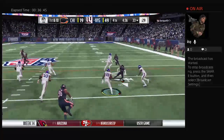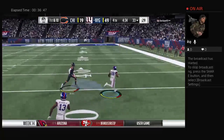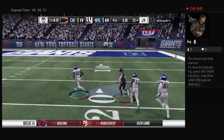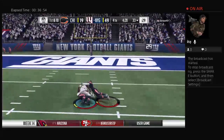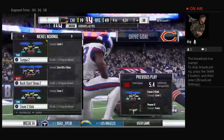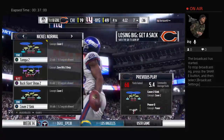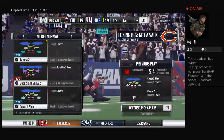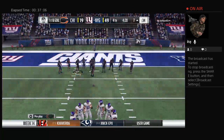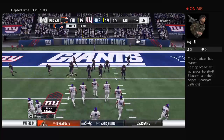Mixon. Oh, he's got some breathing room. Down the numbers. There he goes. And all the way down to the 7-yard line. It's a big-time play there for the G-men. And even 60 yards. So after that big play, let's see if they can catch their defense maybe on their heels.